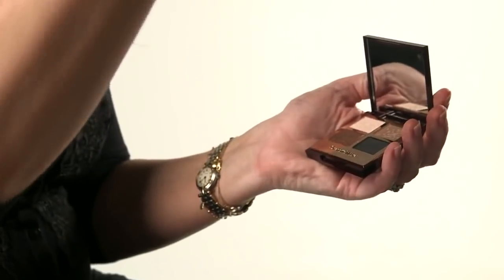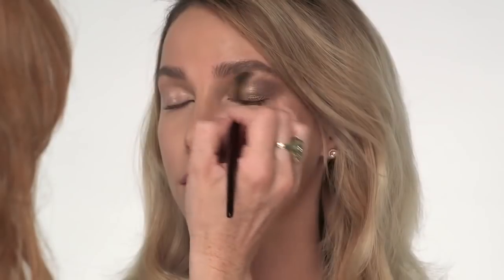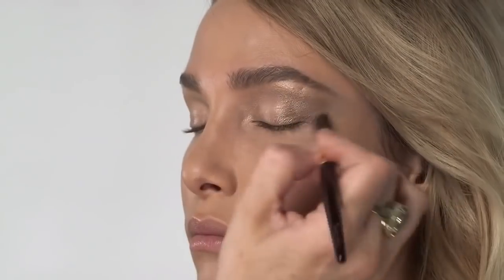So now that I've primed the eyes, I'm going to take my blender brush and dip it into this beigey silvery colour, which is really beautiful. And just going into the outer corner and sweeping upwards and outwards and along the socket, backwards and forwards like a windscreen wiper. And do the same on the other side. Literally nestle it into the socket.